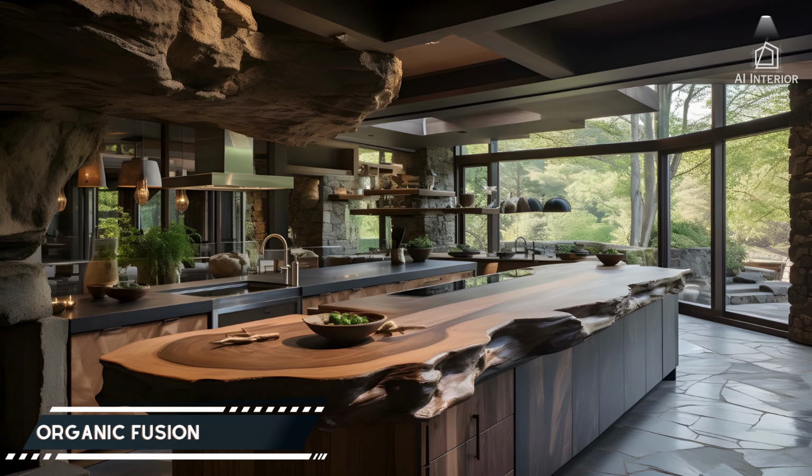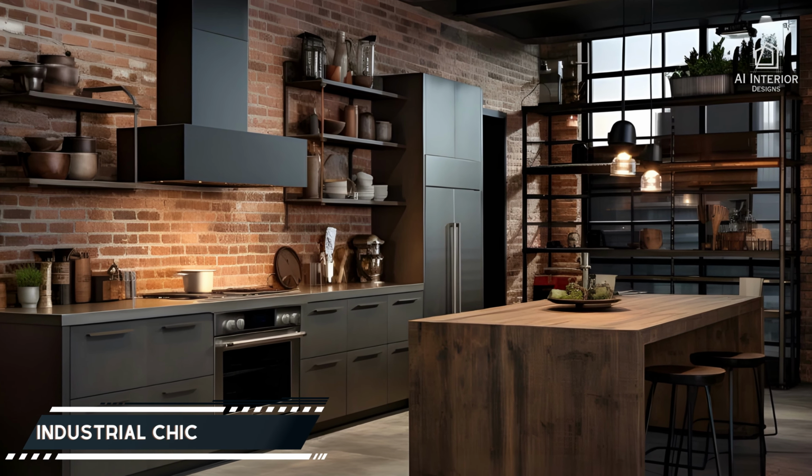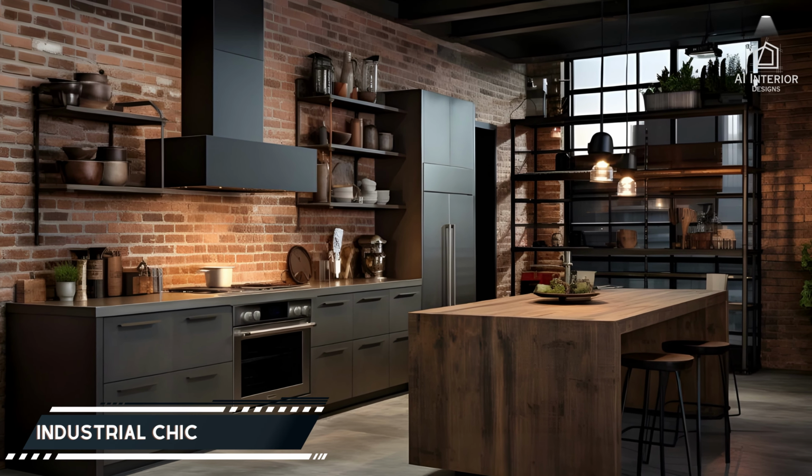Now, let's venture into industrial chic territory. Exposed brick walls, metal accents, and rugged aesthetics blend seamlessly with elegant, contemporary appliances.